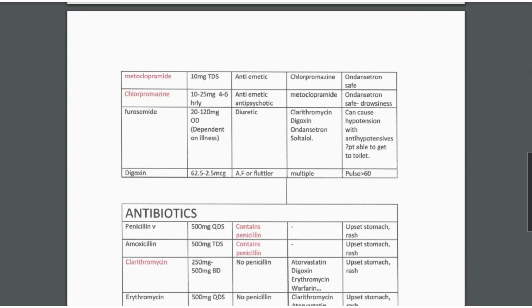And you also have metoclopramide, which is 10 milligrams, an antiemetic, so it helps when someone is vomiting or when someone is feeling nauseous. You give metoclopramide, and it reacts with chlorpromazine. It's safe with ondansetron. Okay, I had to say that several times.